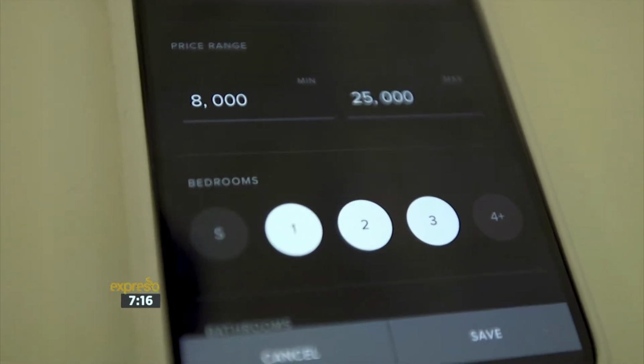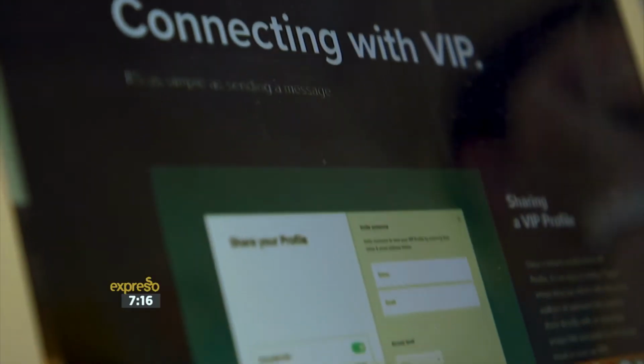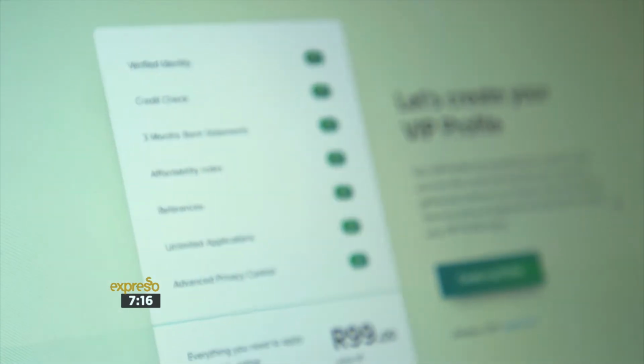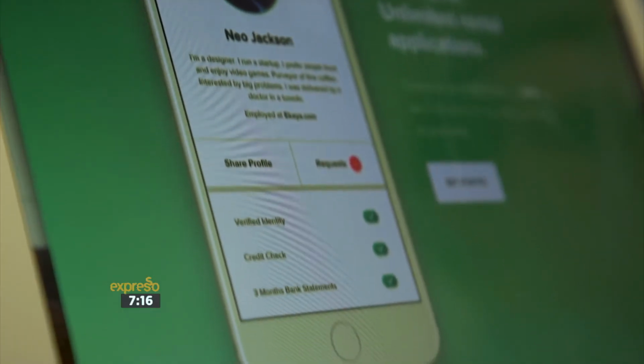We have a couple of products. We have Ekaya VIP, which is a verification tool that allows tenants to create a secure profile and share it with agents and landlords in the rental application process, and then allows them to control that data so that when the process is over, they can pull their data back and know that they're in control of their private data.